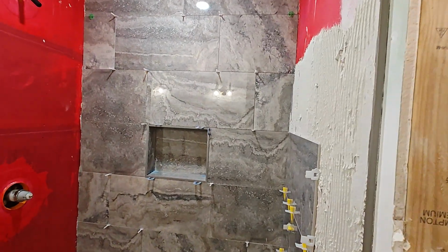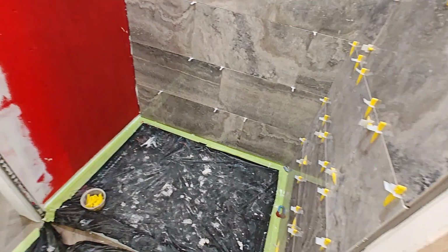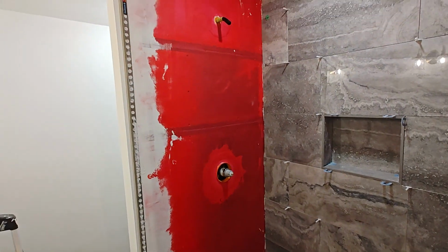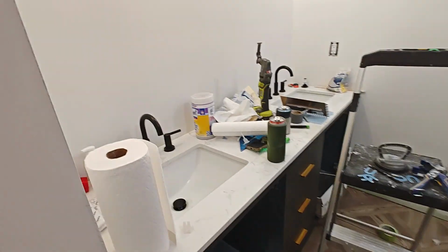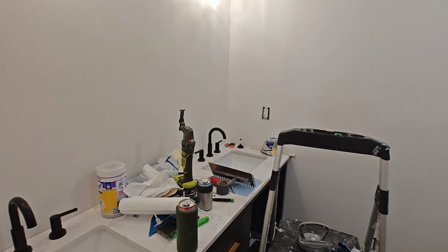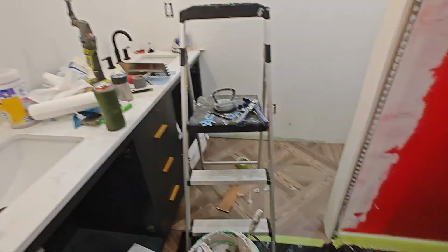So she's installing the tile. Taking forever. She did the painting of the waterproofing stuff yesterday. This sink works. That one doesn't. The waistline is too far offset, so we have to improvise, but priorities.